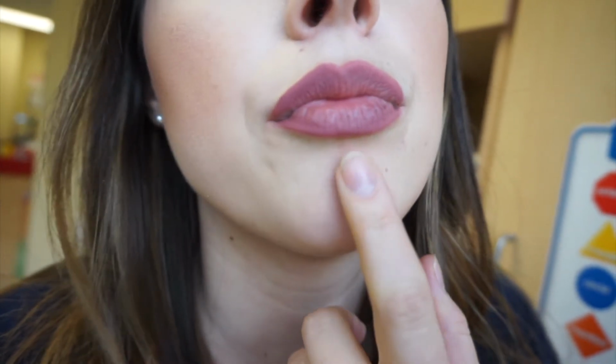Love the color. There we go. That's good. Can you see it? It's like totally coming off. So yeah, I'll check in after school and then I'll let you know how they're looking, how my face is looking, all that good stuff. The lighting sucks, but it's fine.